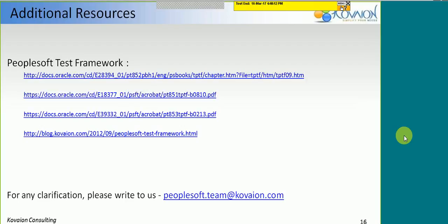Madhuri, I have got one question from Sangeeta on the QA tool. Are there any test assets delivered in the demo database? No, Prasanna. There are no delivered test assets in the demo database. Okay.